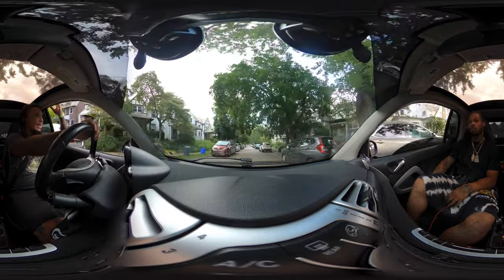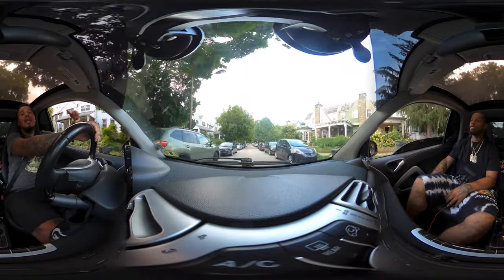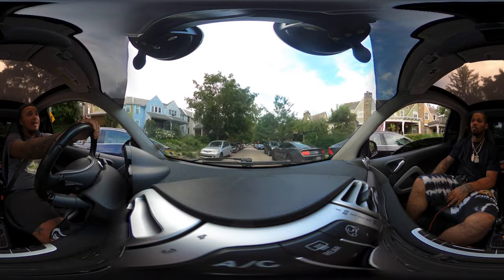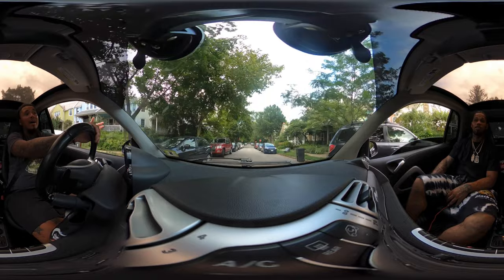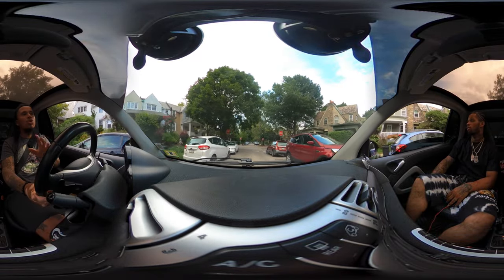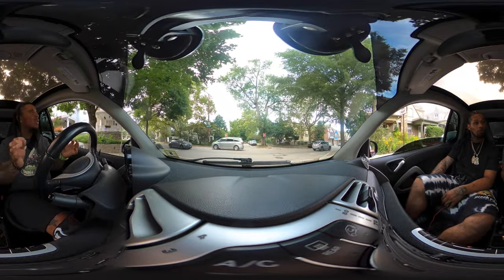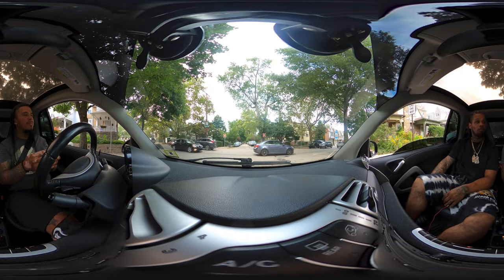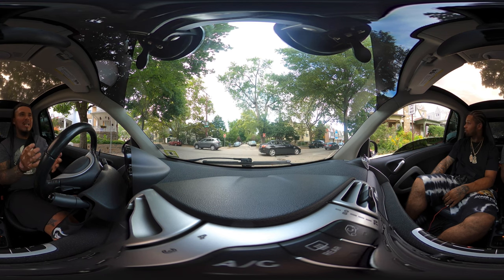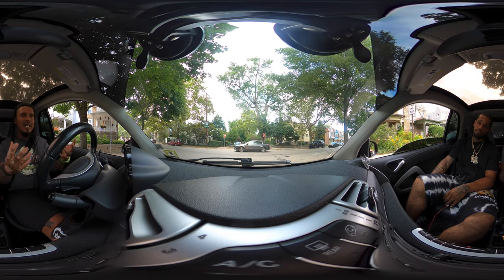Yo, so this neighborhood, for the most part, at face value, seems like a pretty friendly neighborhood. Like I said, it does have a percentage of violence that does happen. I think it's more on the hood side. We didn't do all of the hood side today, nor did we do all of the nice side today. We did a very small portion of Mount Airy today, but I just wanted to show you guys something a little bit different than the hood. It's always good to get a refreshing look at it.